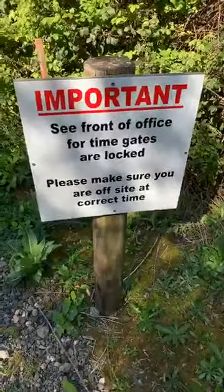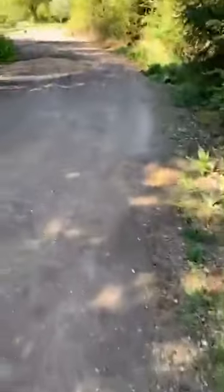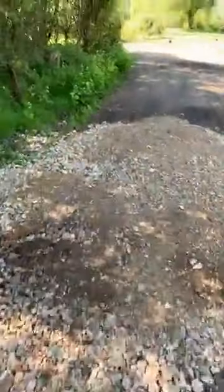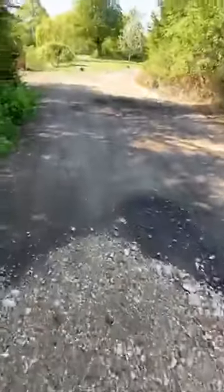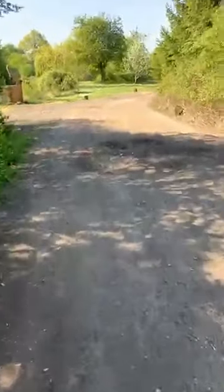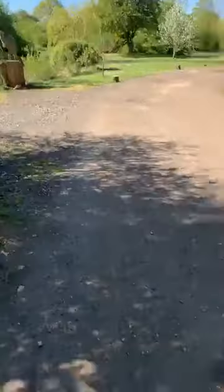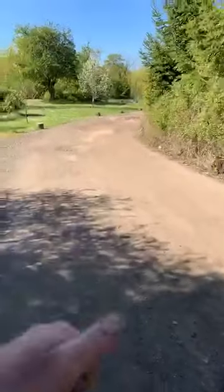That don't apply at the moment, does it, really? Been filling some of these pots. That was a big pot. Oh, look at that bugger. That was a biggie. I'm still in the process of doing that, so it's a lot better than what it was. So we're coming on now onto the moat. So when you drive in, this is the way you guys will come in.